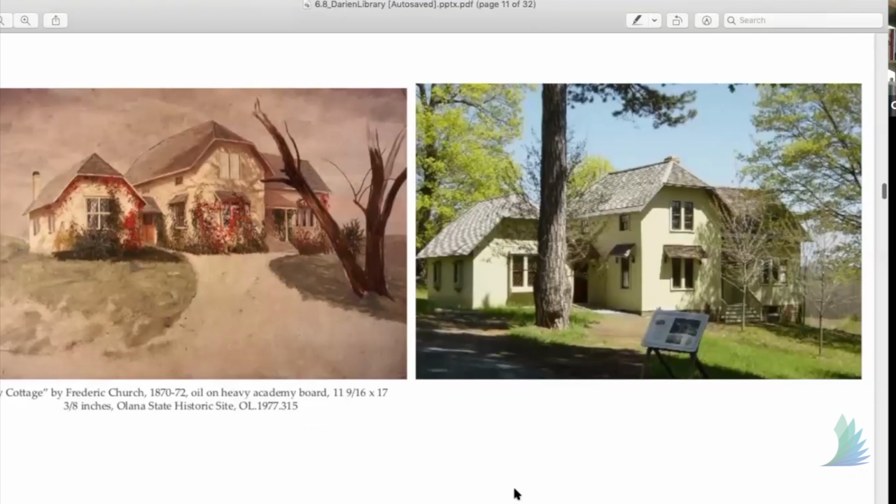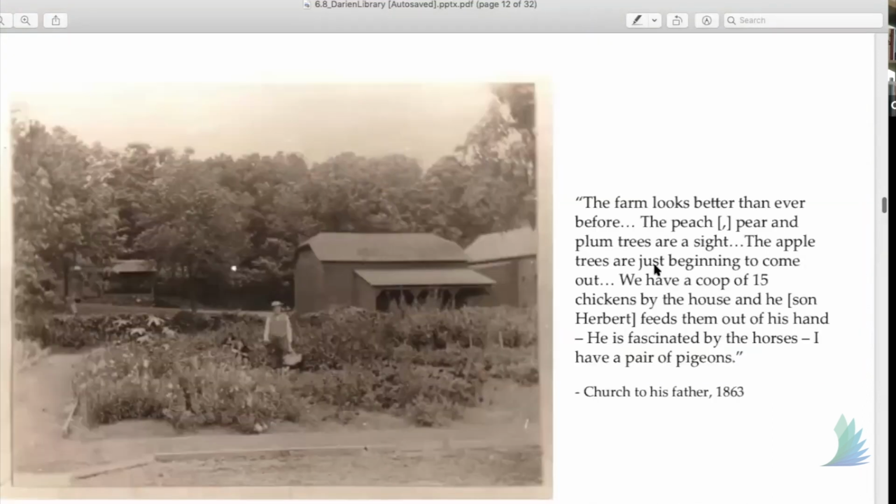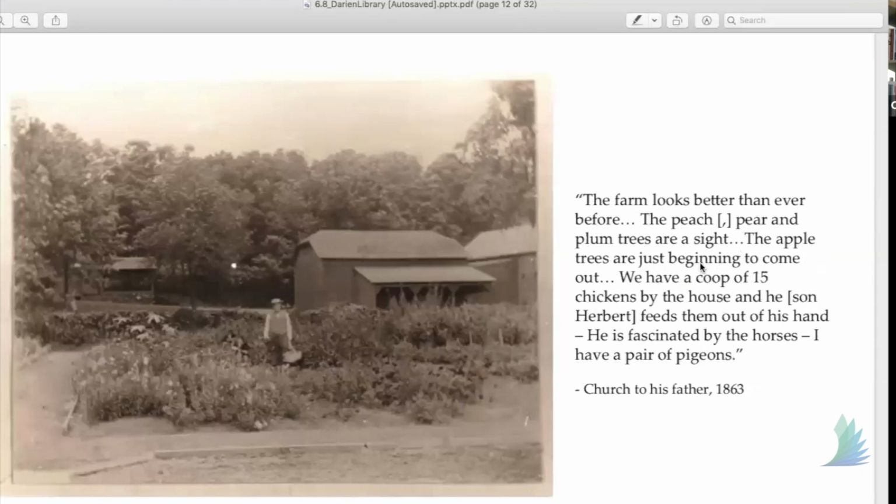It still stands. My office is actually in this part of the building. So thankfully, many of these buildings and structures are so beautifully preserved and restored. And something I like to talk a little bit about is the history of the farm. So when I say farm, I mean farm. It really was a working farm, and one that Mr. Church was quite proud of.